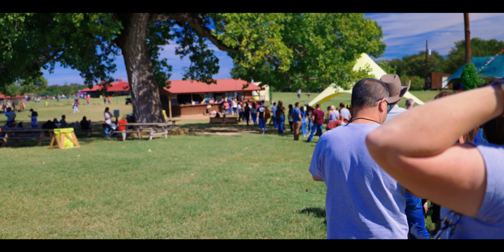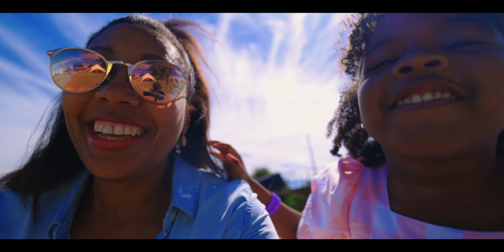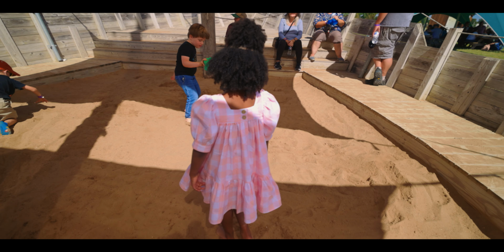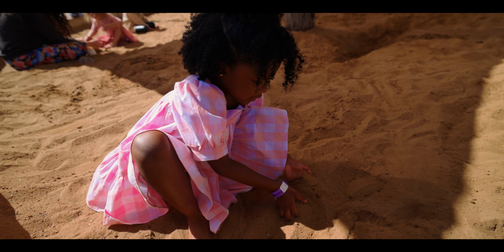So while Daddy waits in line to get some lemonade for our thirsty little Kennedy, me and Kennedy are heading over to the pirate ship to go play in the sand. In the sand, inside the pirate ship. Yes, you ready to go play in it? Yeah. All right, let's go. I build a ginormous mountain.